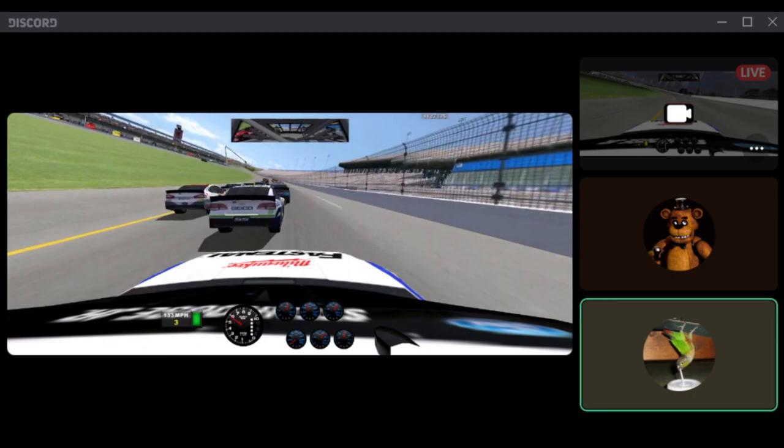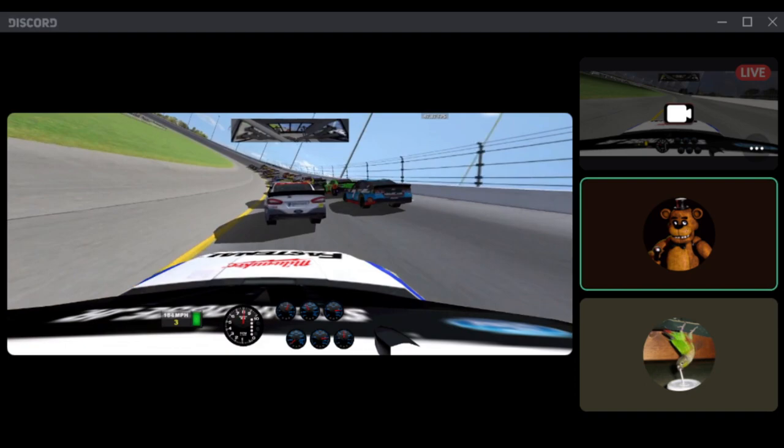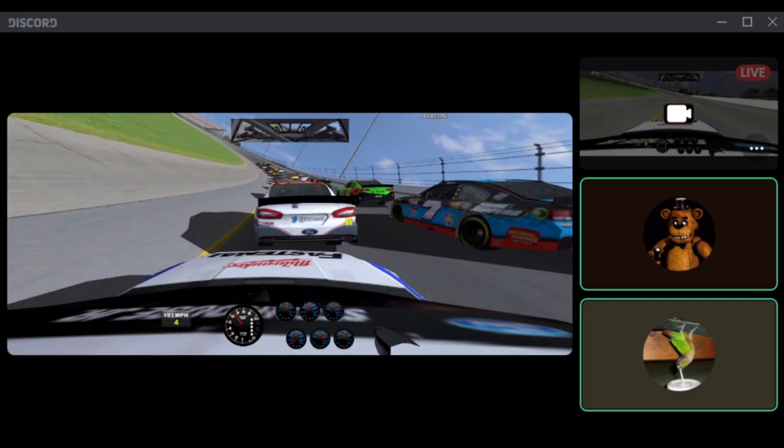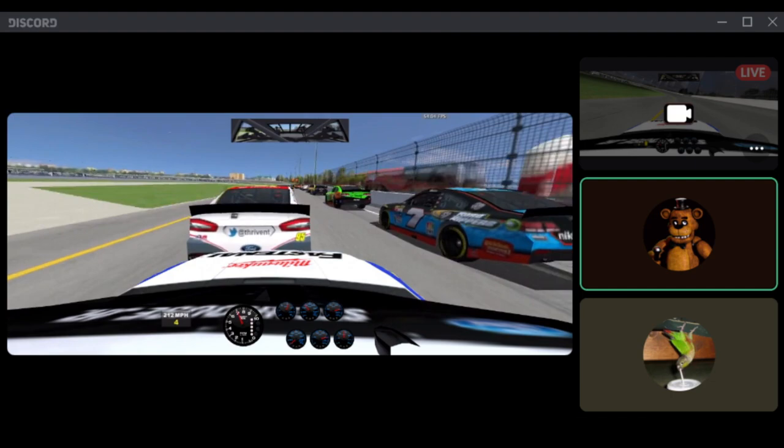Now, the 17 coming off from the back, riding along with the 17 car into the inside. It's Ricky Stenhouse. He's good. Stay with the 95. It looked like Danica Patrick up there too was doing pretty good for her first time at Daytona.